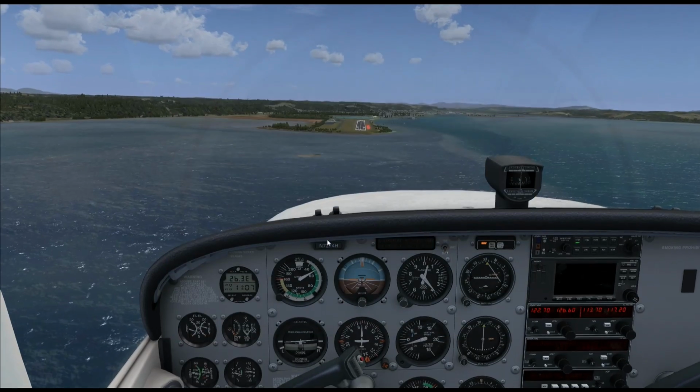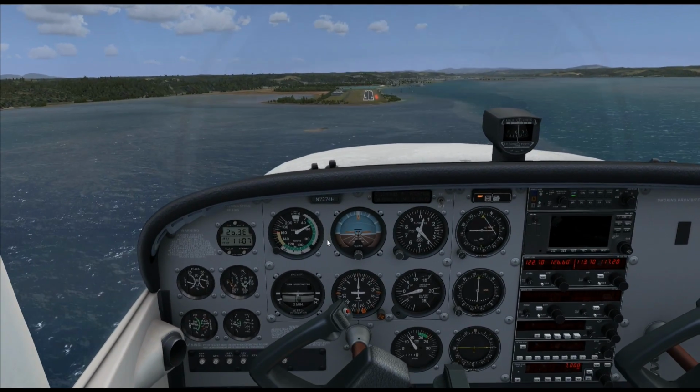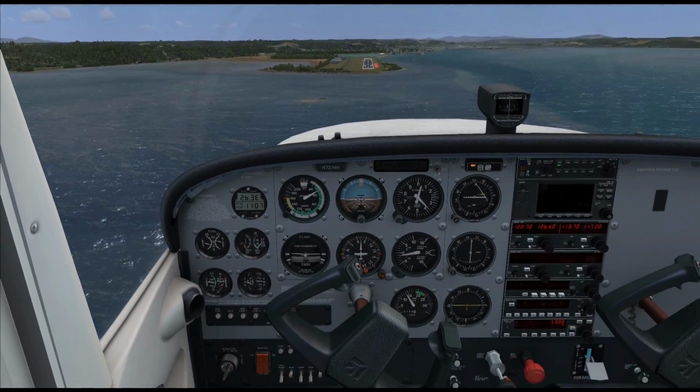Tower on traffic, Cessna November 7274 Hotel is on final runway 6 to land.